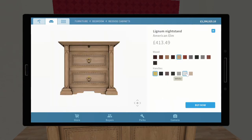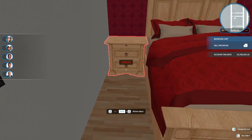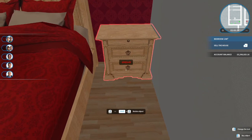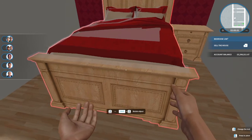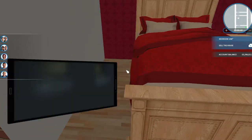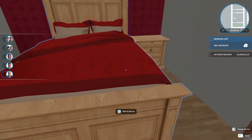Now, can we fit a nightstand at either side of the bed? I'm not quite sure if there's enough space from the sides. Look, there's not quite enough space at that side, so we can fit one, but I think it's just a tiny bit too small of a room. I don't think we can move the bed across anymore, can we? No, that's just going to put it back in the same spot. So we can't fit the nightstand at both sides, we can only fit it at one. So maybe we could put something else. Yeah. Look, it's just that tiny bit not quite wide enough.